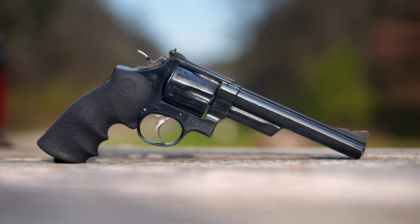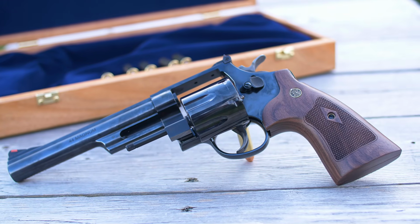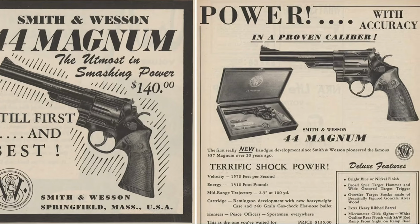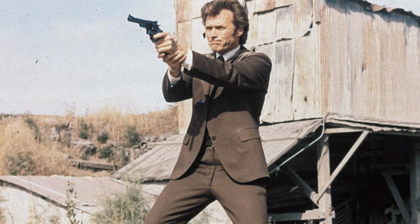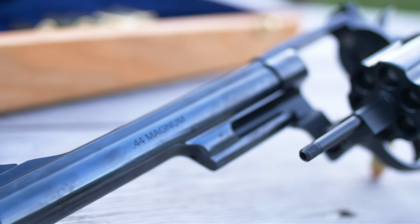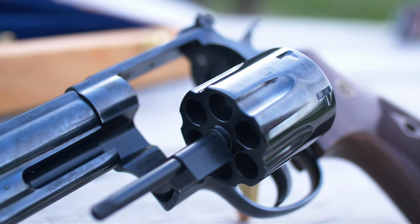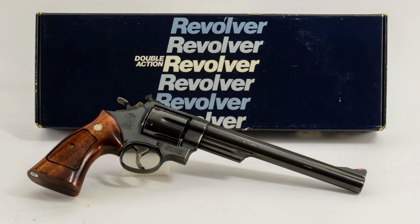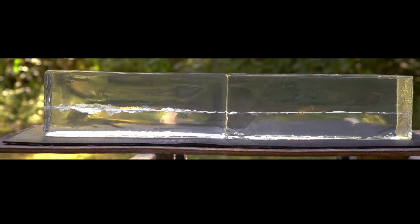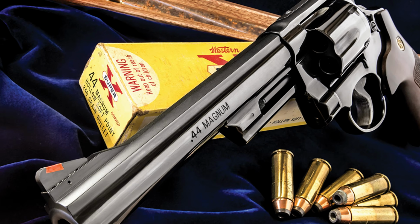The recoil is stout, there is no doubt about that, but the Model 29 was always meant to deliver those full-power Magnum loads. And for those who want a little bit less punishment, it will also run 44 Special all day long, which gives you a lot of versatility in how you shoot it. At around $1,300, it is not the cheapest revolver on this list. But when you buy a Model 29, you are buying a piece of American firearms history. It is a revolver that every serious collector or Magnum enthusiast should experience at least once in their life.